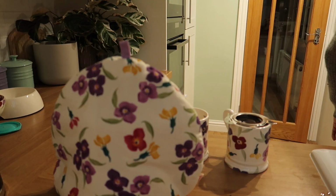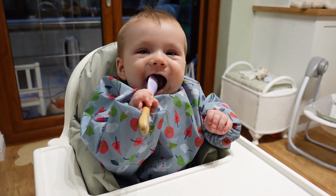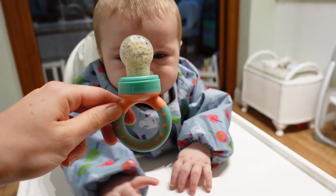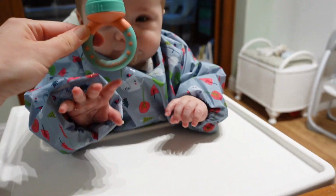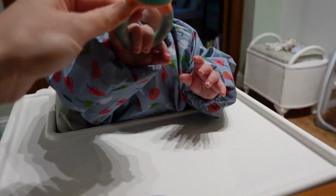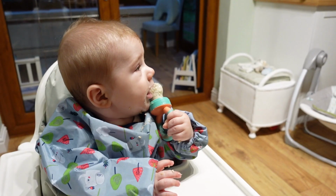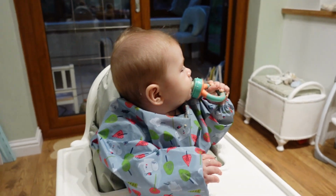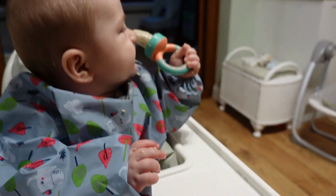He's got a little bit of that baby porridge. He's also got a little bit in like a feedery thing that he can feed himself. I'm not sure what this is called, but he really likes it. He's got really good hand-eye coordination. My toddler didn't get on so well with that, but Jasper's really been loving this. I'll try and see if I can link it down below if you're interested in that.